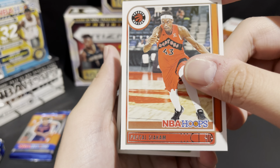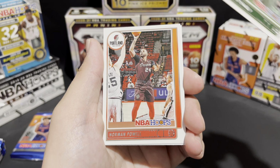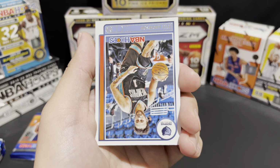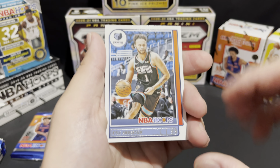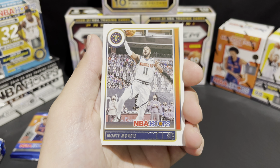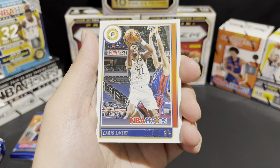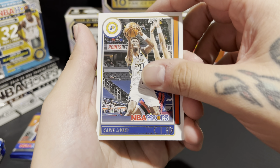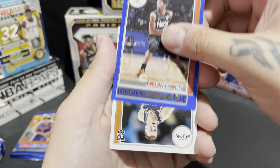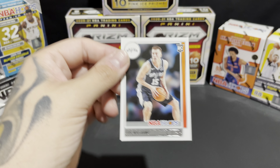Sorry. Pascal, Jrue Holiday, Norman Powell. We got here Carl Anderson, Monte Morris, Caris LeVert, Kyrie Irving blue, and then Joe Wieskamp on the back, the rookie.